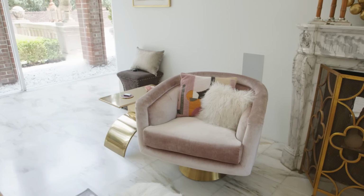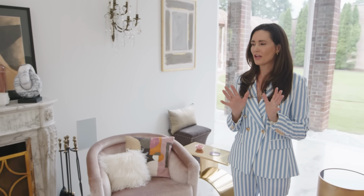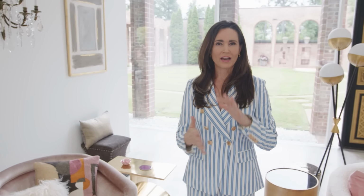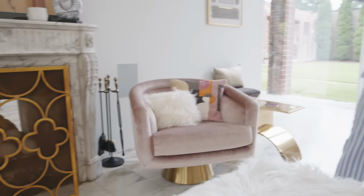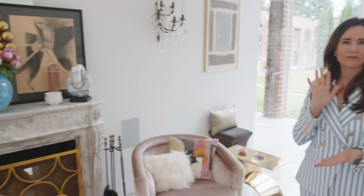I think this is one of my favorite things in the house, these chairs. But I found those, that's one of the first things that I found when I was putting things together in the house. So every time I found something, it really helped bring things in my mind together and how to, what's the next step, what's the next thing to add.